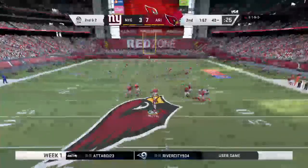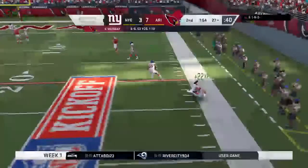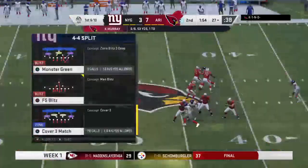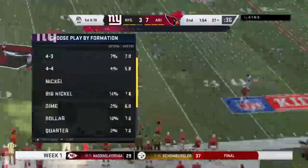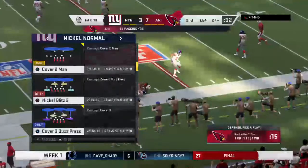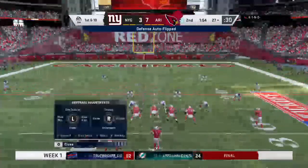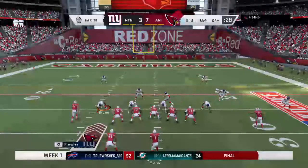From the 40 now on second down. Murray, he finds Hopkins, complete. A Cardinal first down on a gain of 13 yards on the play. That's another Cardinals first down. First and 10 at the 27-yard line.